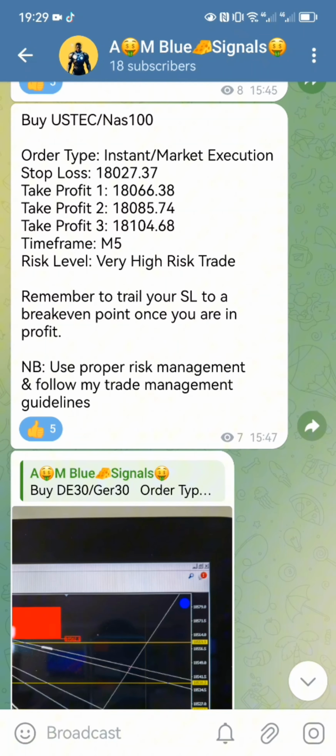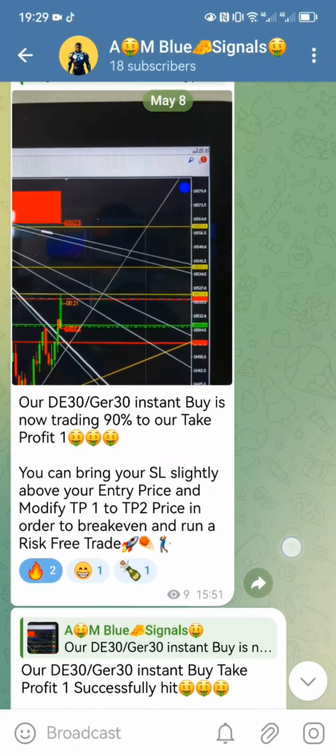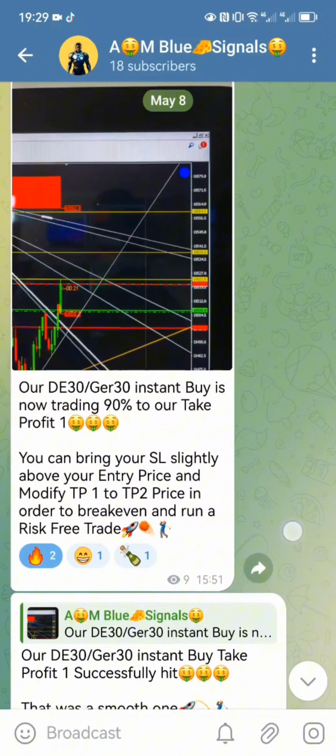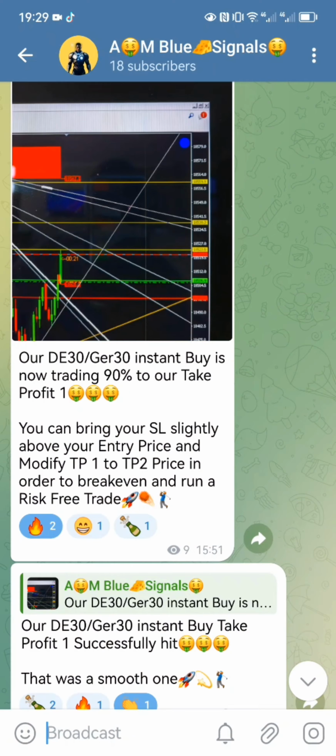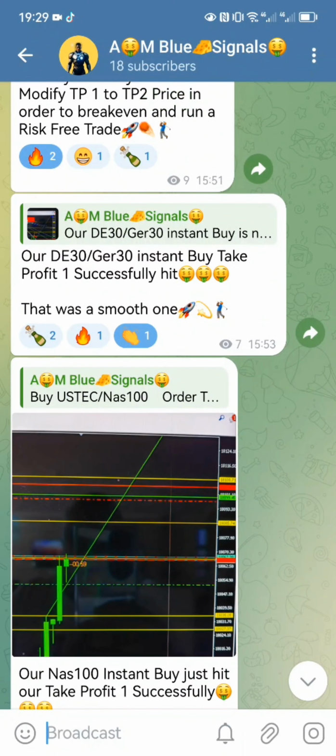Looking at it here, a few minutes after sending the instrument, our DE30 shot straight 90% to take profit one. Then an instruction was given to trail SL, bringing it slightly above entry in order to run a risk-free trade. How beautiful is that? And also modify TP1 to TP2.